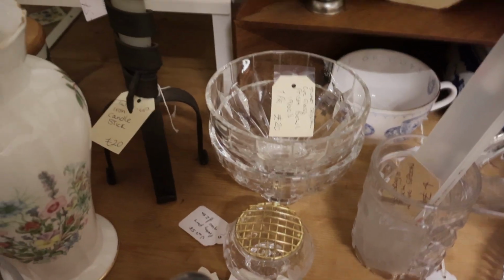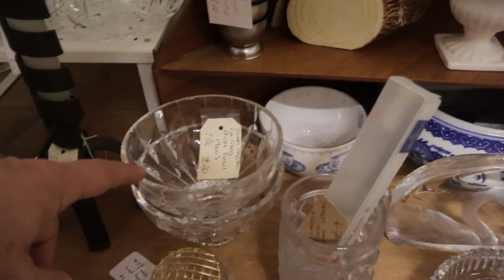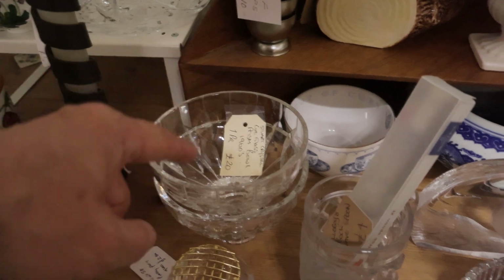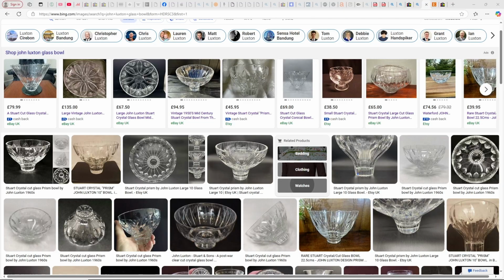Yeah, you don't see many of those around, and I think this design is actually in the Charles Hajdamach British Glass book, and we can just have a look and see what it says. So I knew it was a John Luxton bowl by Stuart Crystal, so I thought, yeah, we know that. We know it's from the 1950s. And I'm wondering, how much is it worth?